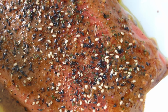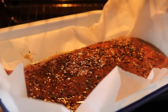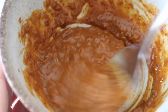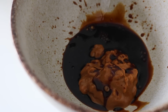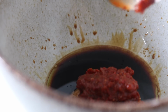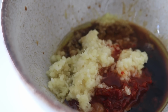Obviously, depending on the size and type of salmon you have, cook times will vary, so make sure your salmon is cooked properly. This recipe is very saucy, a lot of sauces, a lot of flavor, a lot of oomph involved. So we're going to grab our peanut butter, throw it in a bowl along with the tamari. I splashed in some rice mirin as well, and a little drizzle of olive oil.